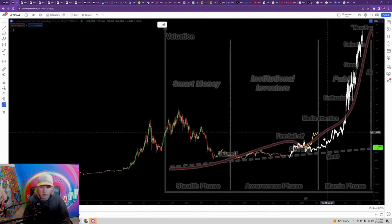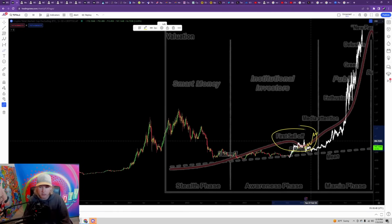But we're at the very beginning stages of this. We just saw the institutions kind of come in here. That could be this first sell-off that we've been talking about. We don't necessarily have to correct sideways all throughout here. We might end up just getting one more high.